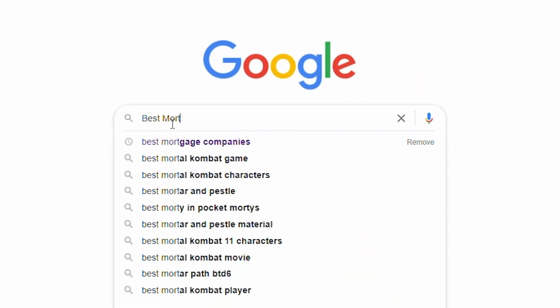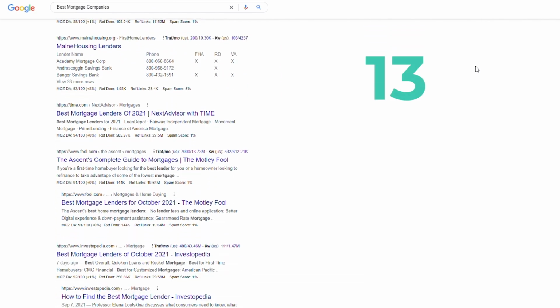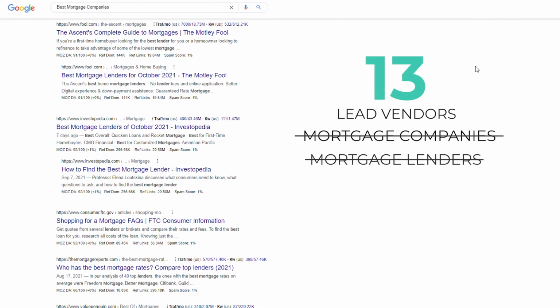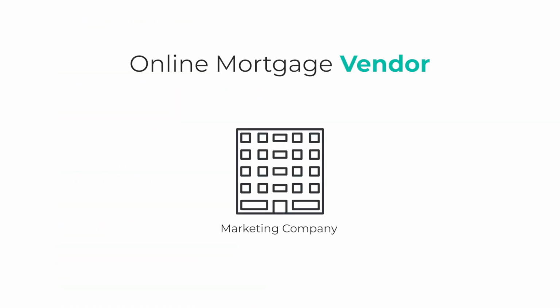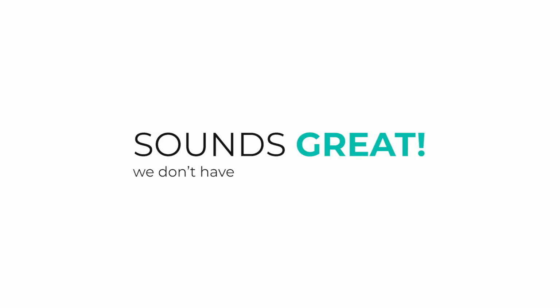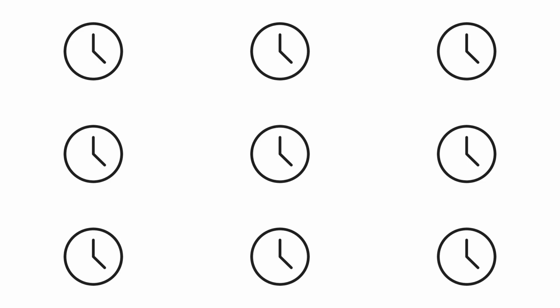So let's enter best mortgage companies in Google and see what comes up. There's 15 total results. 13 of those results are lead vendors that are not mortgage companies, not mortgage lenders, not mortgage brokers, but they're marketing firms trying to capture your data so they could sell it to multiple mortgage lenders and companies across the country. They're saying that they have the highest rated mortgage companies, which sounds great. We don't have to do a search on our end. It's going to save us hours and hours of time.